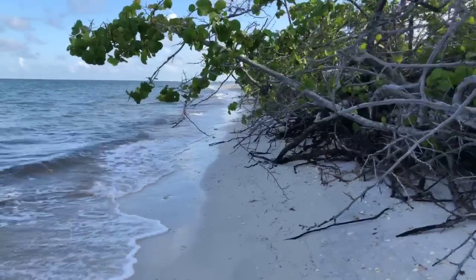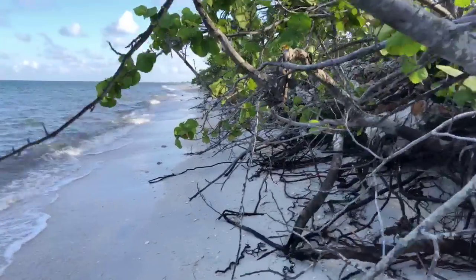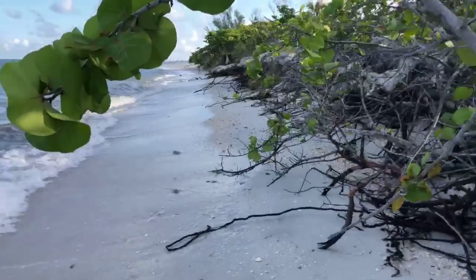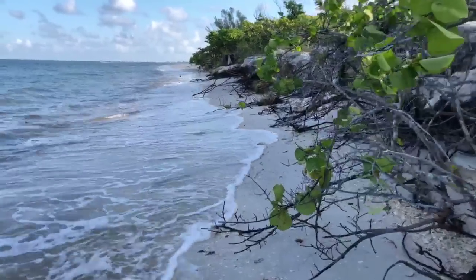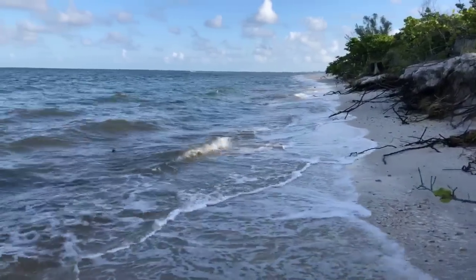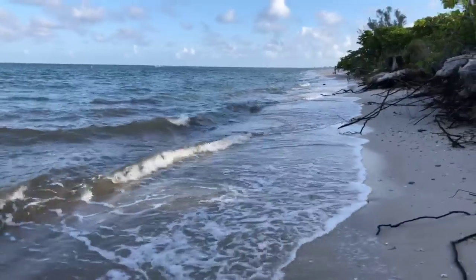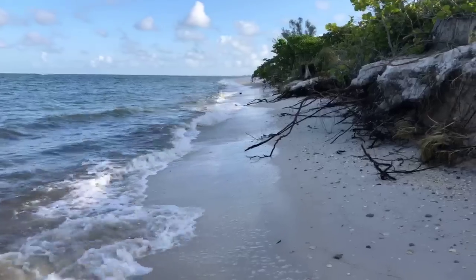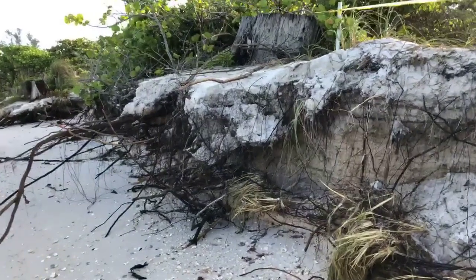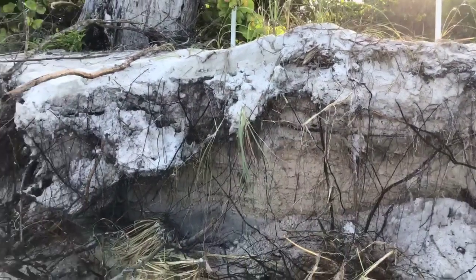Roy said he thinks somebody took that shell that was underneath the tree, that was entangled in the roots of that tree, that big old horse conch. Boy, the water is really murky up here today. All that erosion. That's 6 feet there. That is 6 feet. That's up over my head. Wow.